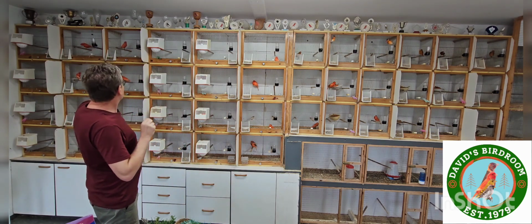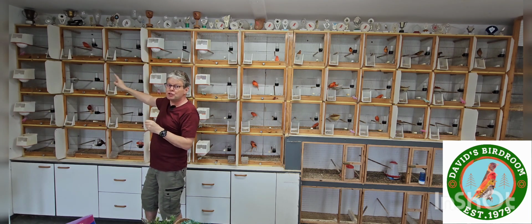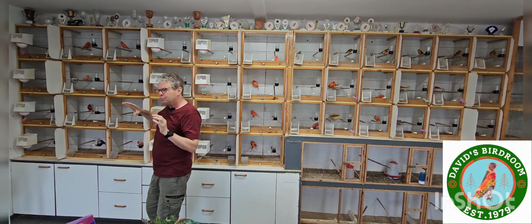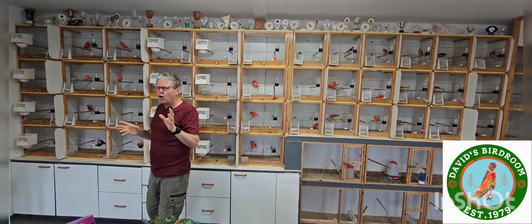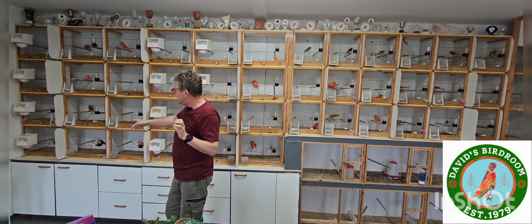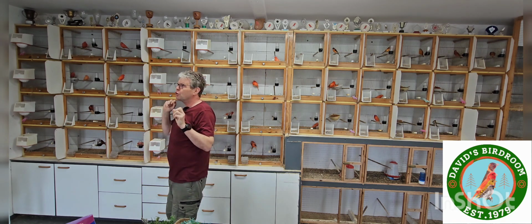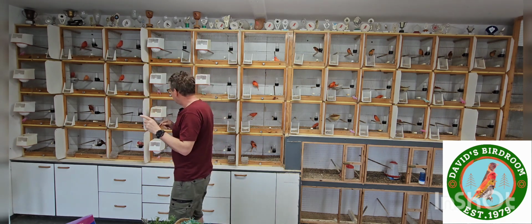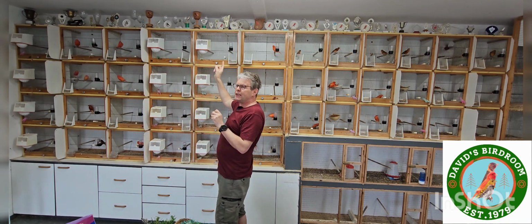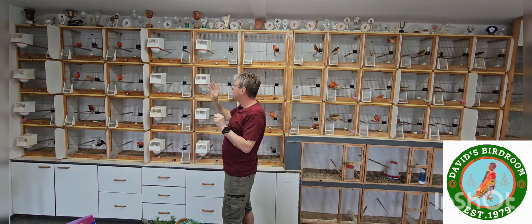Pair number 1 should be due to hatch. Pair number 2 still hasn't laid. Pair number 3, full eggs, not sitting too well, on and off. Pair number 4, I think all her eggs are blank. There might be one full egg and it's possibly belonging to another pair, which I'll get back to. Pair number 5 was later laying, so she's only laid probably her third egg during the week, only starting.